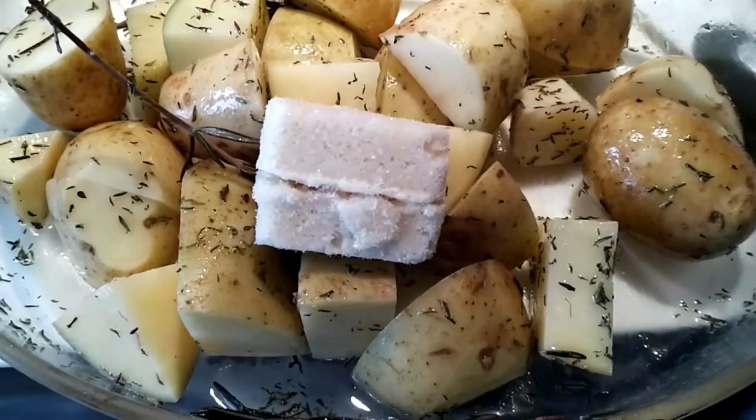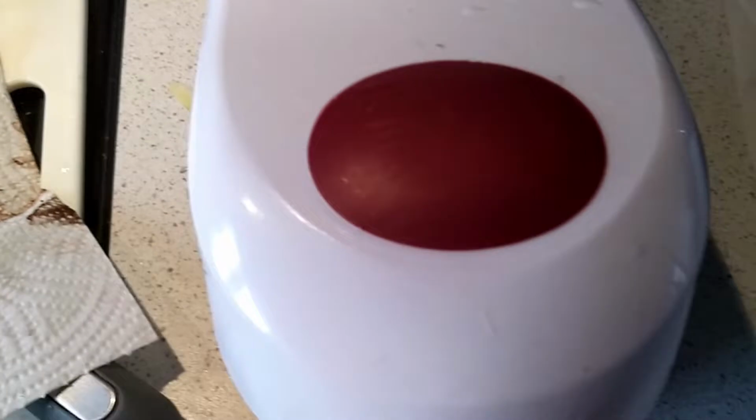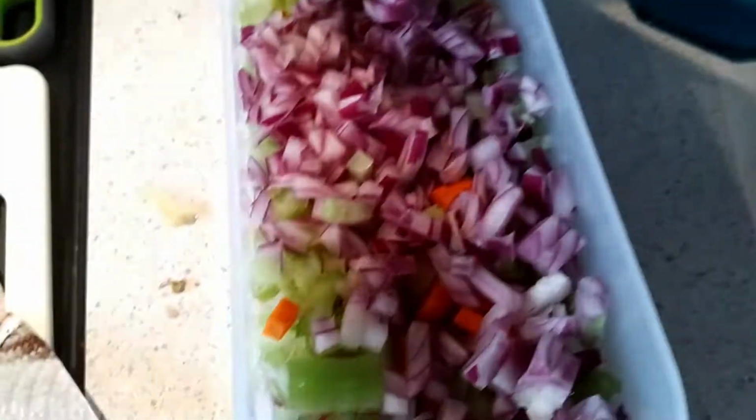And then I have this chopper that makes vegetable chopping easy and quick. So when I'm lazy, I do use that. It finally chopped all my vegetables quickly within minutes.